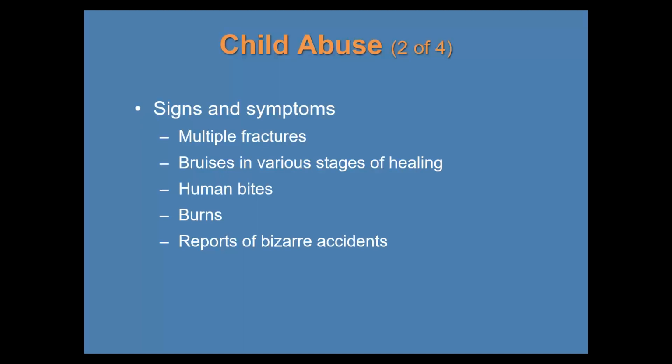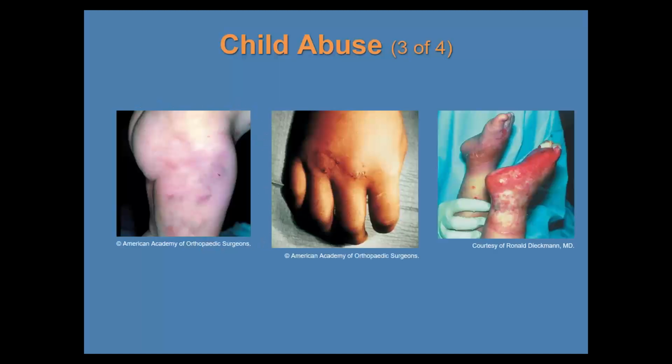So best thing is, if you can ask once, hey, how'd they get these bruises or whatever, take whatever answer you're given and jot that down, and then you can include those types of things in your report. But it's important that you worry about treating the patient, and then, like I said, run that stuff up your chain of command and through law enforcement. So any number of things could be burns. Like I said, it could be immersion burns where they've been subjected to hot water, bites and bruises.